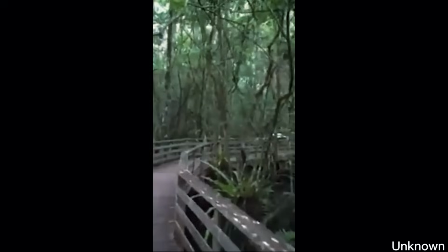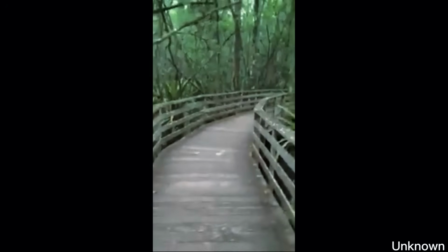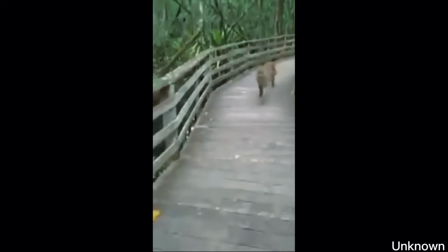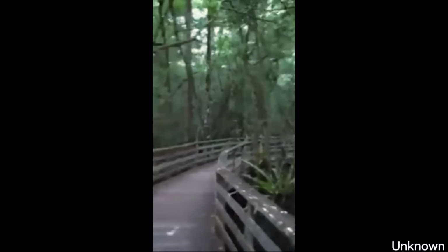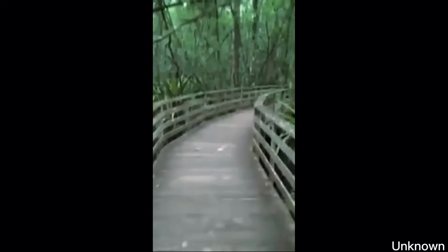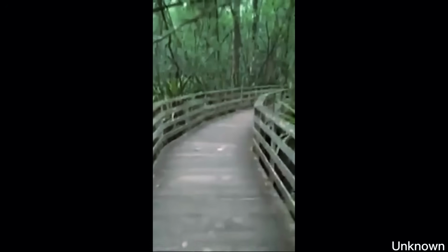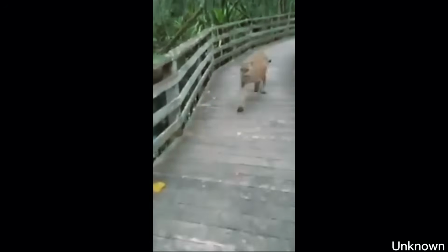Number 8. In this next clip, a woman comes face to face with a nightmare scenario, one that no one ever wants to experience. Out of nowhere, a panther silently emerges from the brush and walks right past her. She freezes in place, whispering in shock as the massive predator moves within arm's reach. Oh my god. Holy shit. But what's even more chilling is the fact that the panther doesn't even acknowledge her. It just keeps walking, as if she wasn't even there.